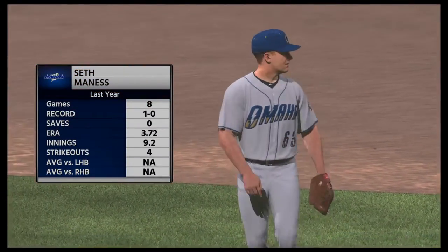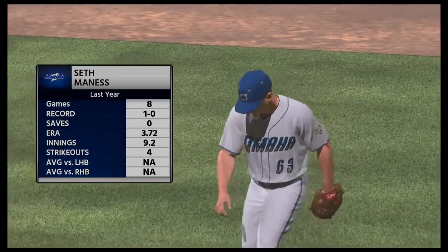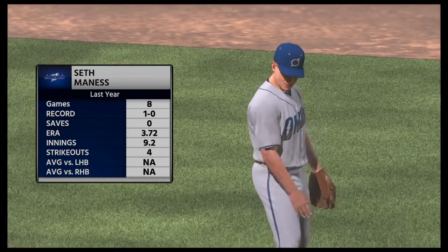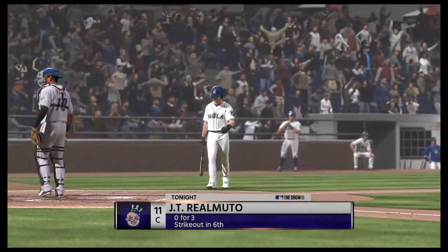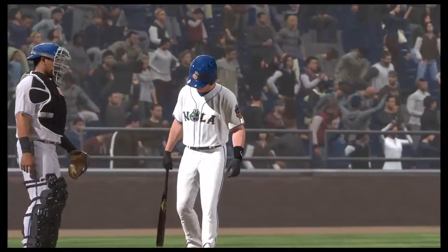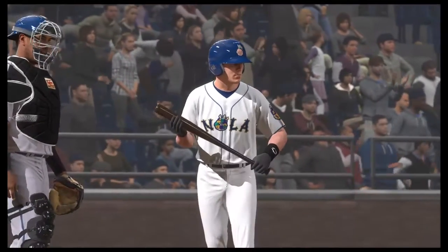Seth Maness is the man called on to close this one and earn a save in the 9th. Ready for another chance? JT Realmuto is the one to start things off with his guys in danger of seeing this series leveled at a game apiece, barring a 9th inning rally.